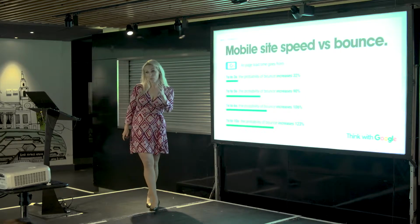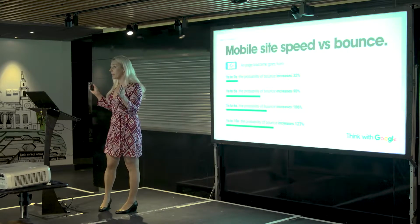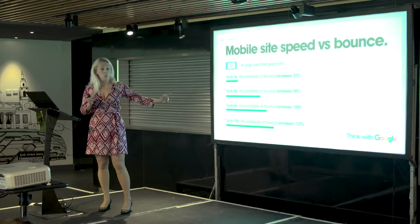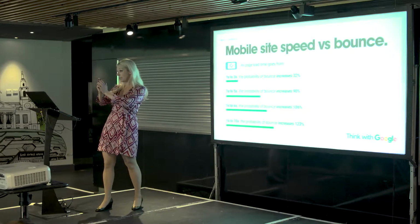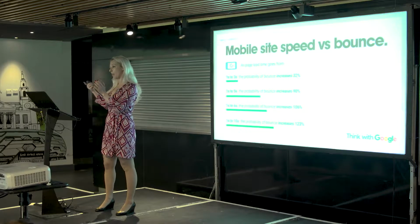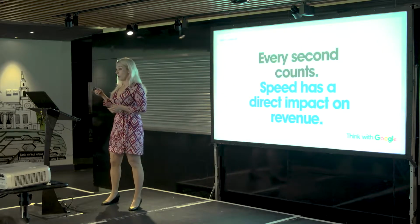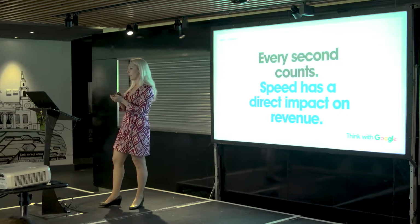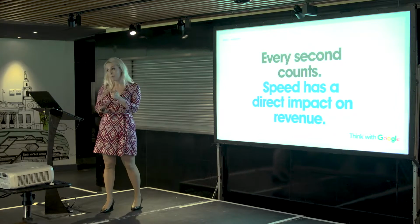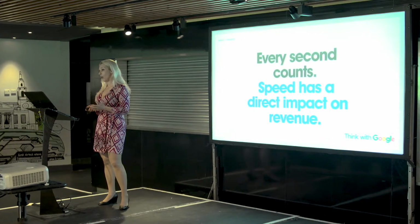As page speed goes from 1 second to 10, the probability of a bounce increases by 123%. So every second past 3 seconds loses you about 20% of your conversions. That is staggering. So every second really counts. And of course, speed, as was covered by Jen, by John Myers, and by so many other speakers, absolutely has a direct impact on your revenue.